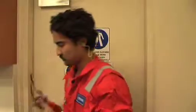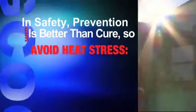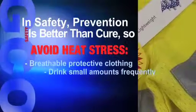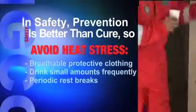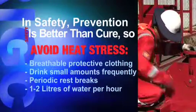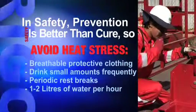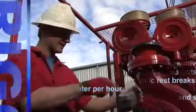Workers should, however, still take normal precautions on an individual level to protect themselves. In order to reduce heat stress, personnel are recommended to wear breathable protective clothing, drink water frequently in small amounts, and take periodic rest breaks in cooler conditions. In high heat and tropical conditions, rig workers should drink between 1 and 2 litres of water per hour to replace lost fluids, remembering to maintain safe salt levels. Good nutrition and sleep patterns also reduce a worker's susceptibility to heat stress.